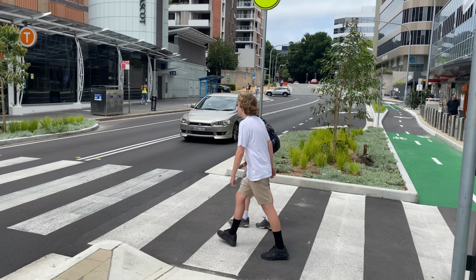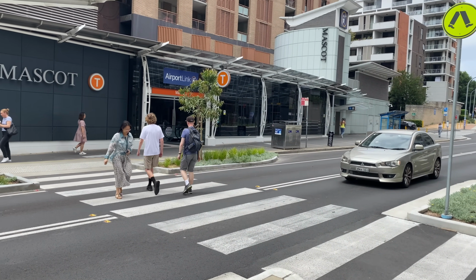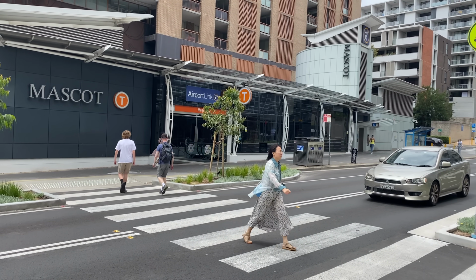So now wandering over to the east side of Bourke Street, and before we show you the original entrance, there is a building nearby that is in need of some love.